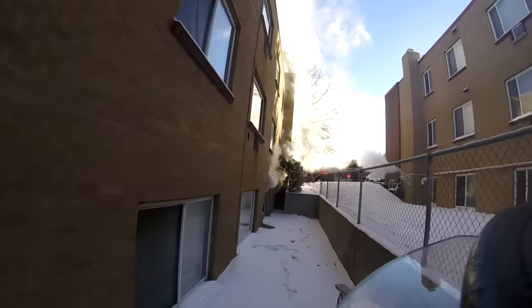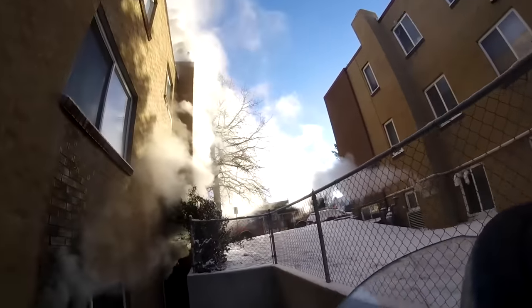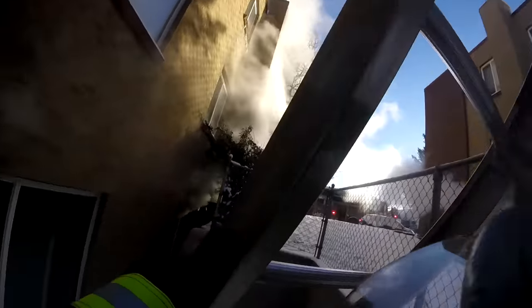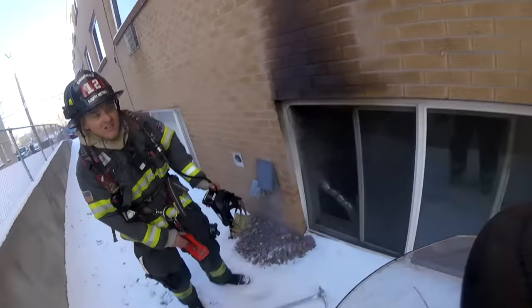Hey, grab that Halligan, brother. Let's go this way. From Battalion 2. Battalion 2 is in command, located in my vehicle on the Alpha Delta corner of the structure. We'll maintain the offensive strategy. Medic 12, level 1 at Barry and Windermere. Medic 12, I'm going to have you positioned for incident medical.